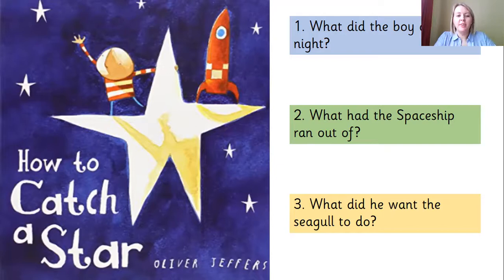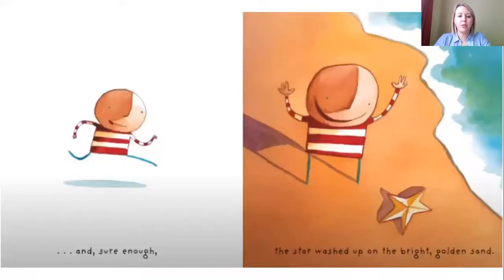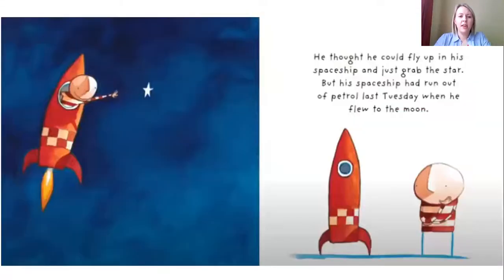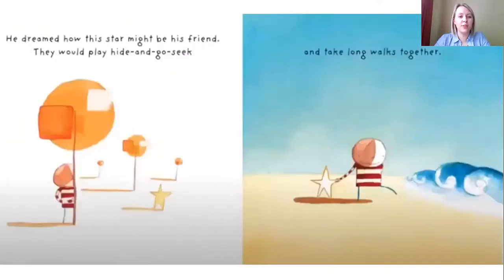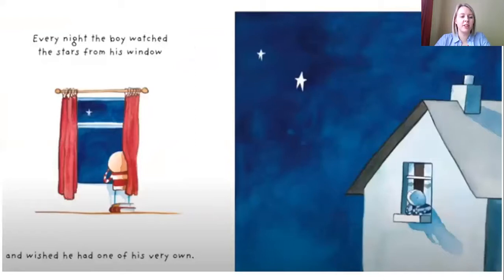Okay, year 1. Now, hopefully you've all had a really good try at doing your writing to answer your questions on the story of How to Catch a Star. So, question number 1, which was, what did the boy do every night? Now, I remember that this was talked about at the very beginning of the story, so I'm going to flick back through our pages of the story. Go back to the very beginning. What did he do every night? I'm sure lots of you have already got this answer written down.